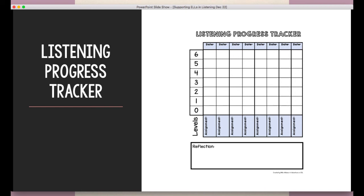This will allow students to see their progress over time and then will motivate them to improve on their listening skills. This is a great activity to do with your ELLs. I love doing this activity with my students. One of the things that I am planning on doing with them is that before they do their language assessment this school year, I'm actually going to have my students review their progress as some type of a motivation for their language assessment and to set their goals. So I'm really excited about doing this with my students.